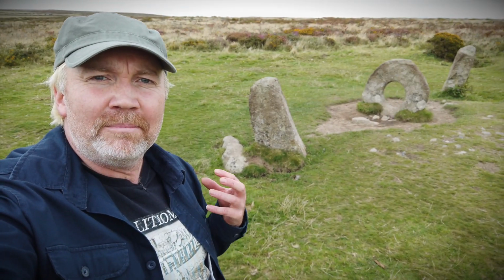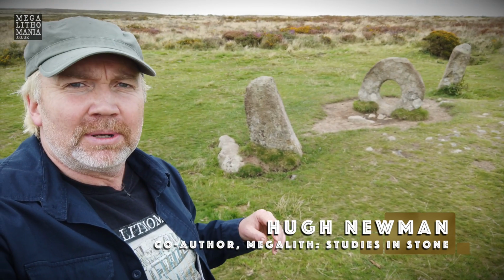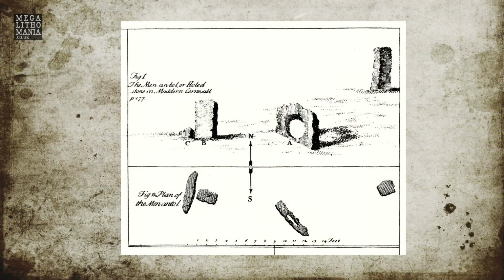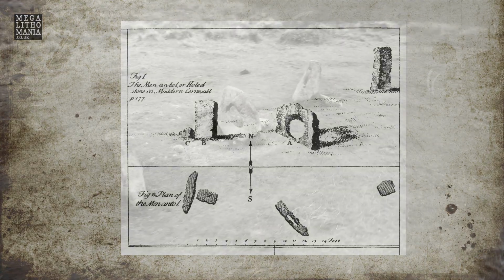So here we are at Mên-an-Tol. This is a famous holed stone site in Cornwall. Very interesting place. This used to actually be a stone circle. Not many people realise this, and these two outer stones weren't exactly in line. We've got the old antiquarian maps and illustrations that say they were actually slightly out, and some of the stones scattered around here formed the circle around the stone.